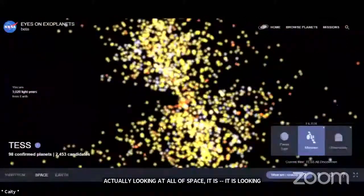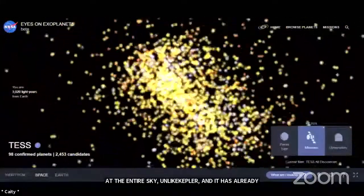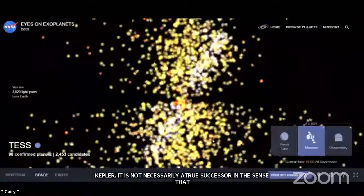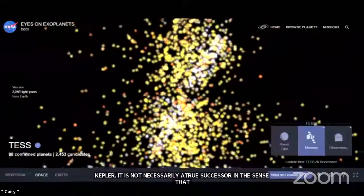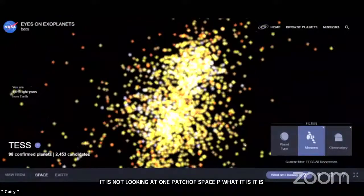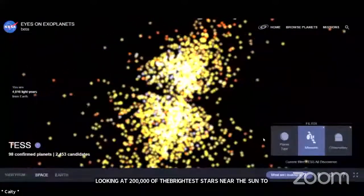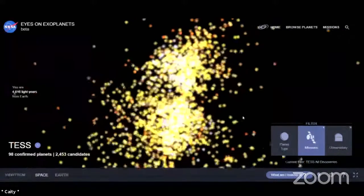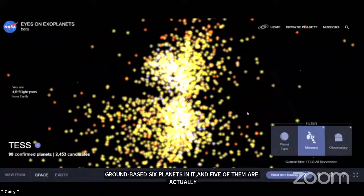And this one is a little bit different from Kepler. It's not necessarily a true successor in the sense that it's not looking at one patch of space. What it's doing is looking at the 200,000 of the brightest stars near the sun to see if it can find exoplanets orbiting those stars, which will be easier for ground-based telescopes to follow up. And it's in space right now. It's in an elliptical orbit around the Earth, and it's underway right now. I was reading yesterday about a system it discovered where it's got 6 planets in it, and 5 of them are in resonance with each other, which means every time the outer one orbits once, the next one in orbits twice, the next one in orbits 3 times, and so on.